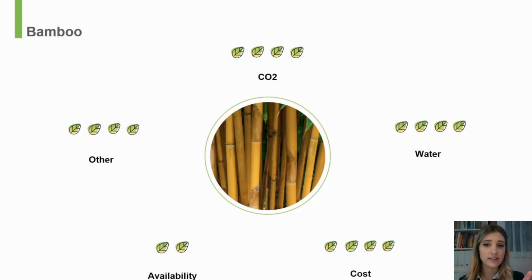Its pro is that it uses bamboo grass over trees, which makes it better than viscose for CO2 emissions, and it needs less water. But the rest of the process of turning it into a fabric is the exact same as rayon, which still requires chemicals and water to turn it into yarn. And so it leaves this category at 4 stars.